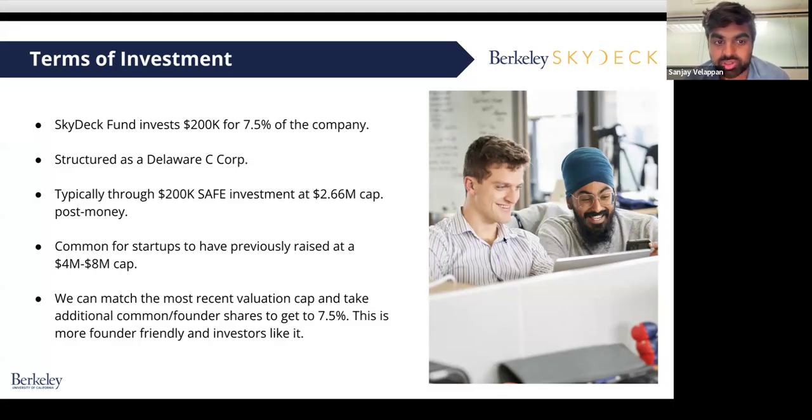The companies are usually structured as a Delaware C Corp. So if you're international, that's okay, but we typically have the companies do a flip to a U.S. entity. It's structured as a 200K SAFE investment. And there's a lot of questions around the cap, but many of the startups that go through SkyDeck have raised at higher caps before. We're able to work around it to make it founder friendly and investor friendly.